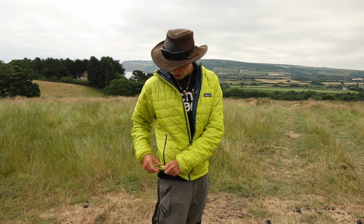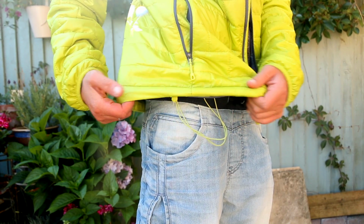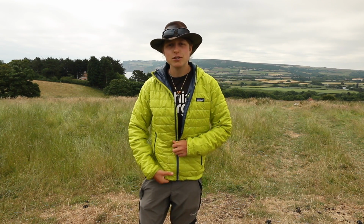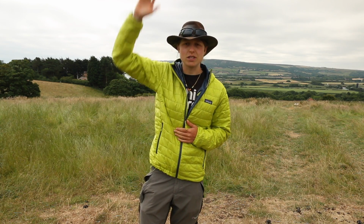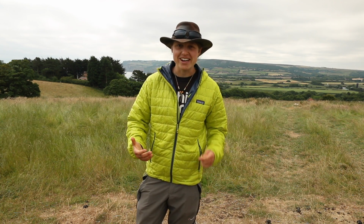On the bottom then, we've got just one-sided drawcord, which helps keep that nice and close to your body, so it's not going to rise up. It's really good with this jacket. You can see I've got articulated shoulders and armpit areas as well. It does rise up a little bit on me, which is a shame, but generally the fit's good. And you know, I don't use this for climbing, so I'm not really reaching up. In fact, most of the time I'm burdened under a rucksack strap, so it's okay, it works fine for me.